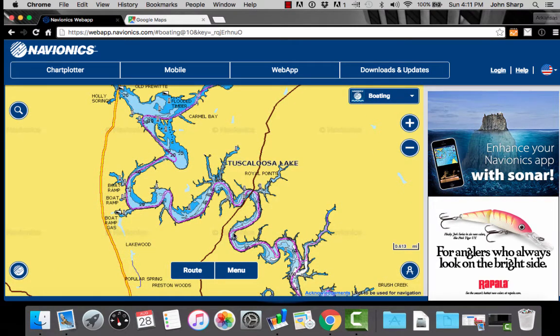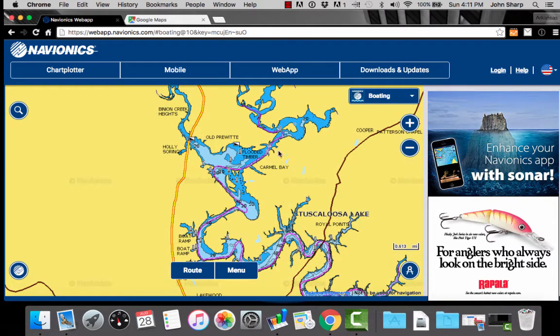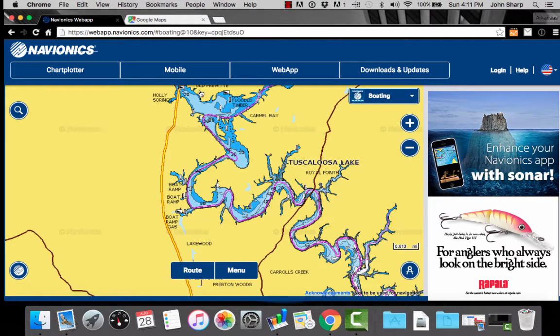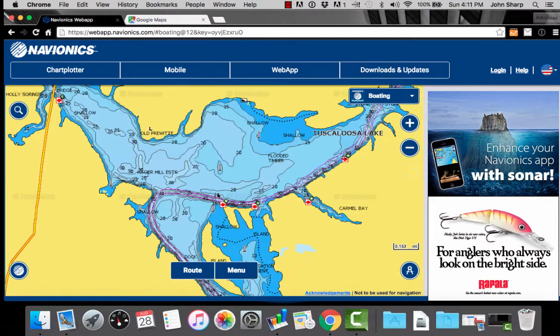And so there's a lot of features to this lake. And beyond that, another thing that really jumps out at me is this section, from right here to here. This part really jumps out at me. It looks really nice, a lot of things to work with. Kind of starting in this area, this is a large flat. So this is going to be a nice spawning flat.